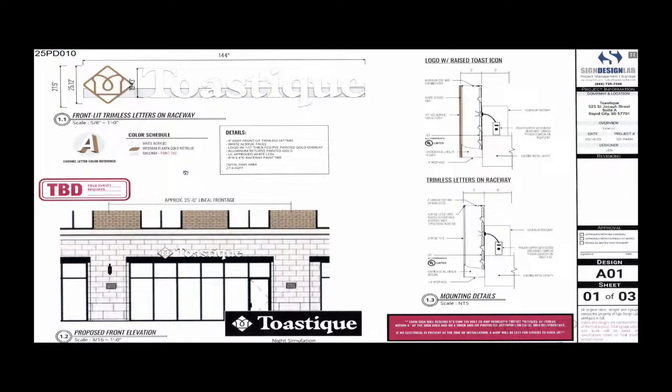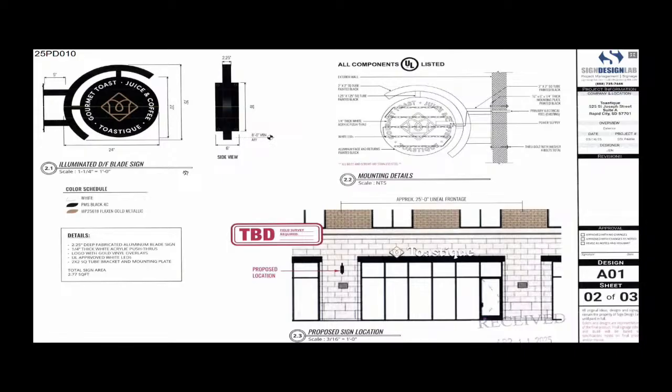This will show some of the signage that's proposed. At the top, you can see a close-up of the sign, and on the lower left is the rendering of the sign above the suite itself. They also have a pedestrian sign, which you can see up in the top left corner, that will direct pedestrians on 6th Street to the location.